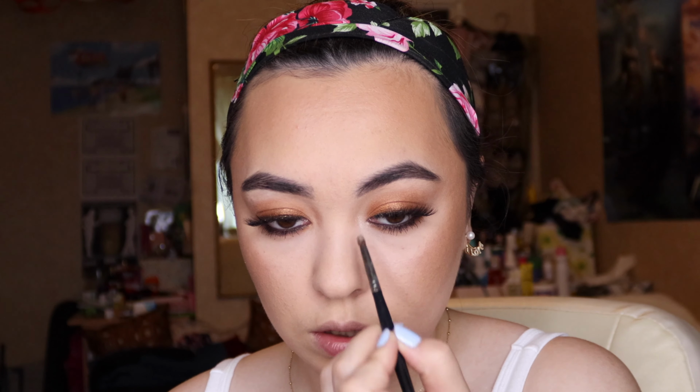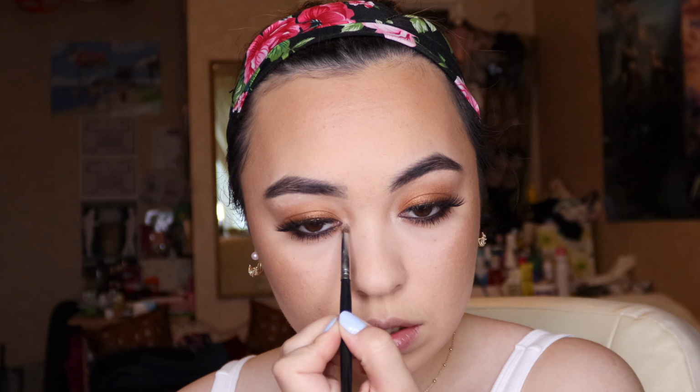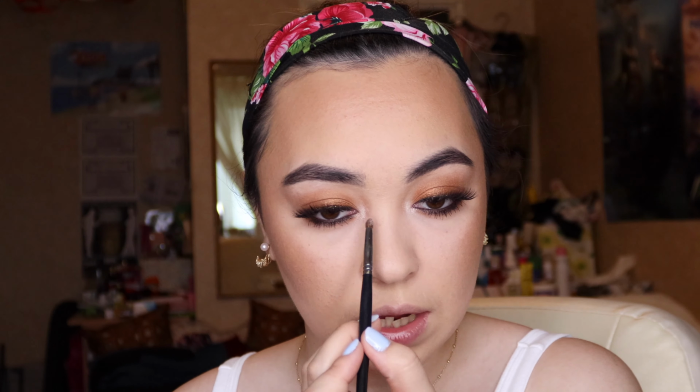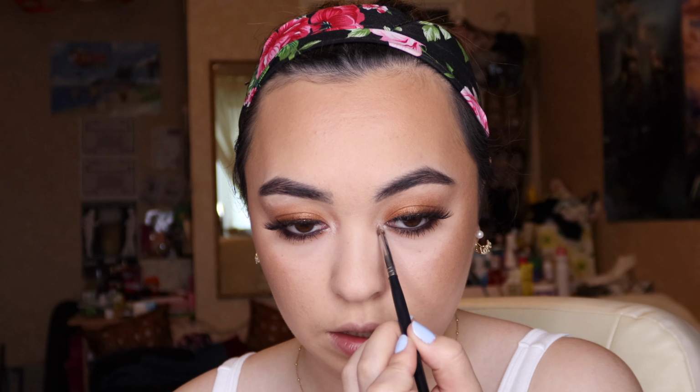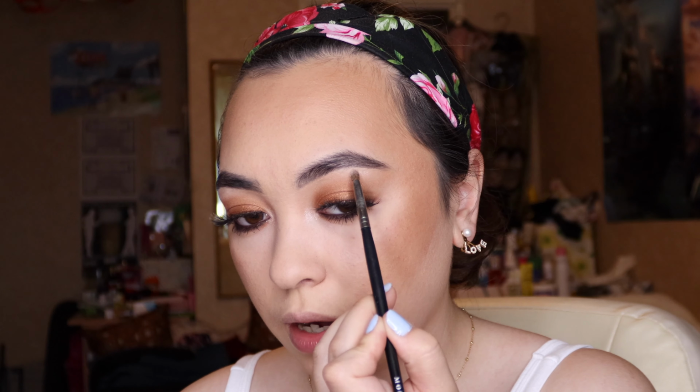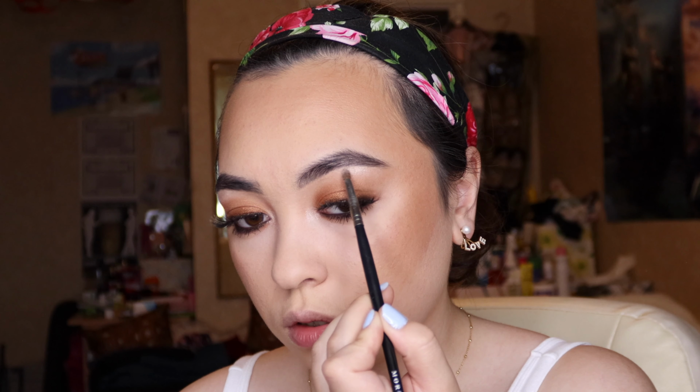So I'm gonna do my inner corner. I like it bright, bright, bright. To me, if I have no inner corner highlight, I don't like my makeup look. My makeup look is not done, it's not nice, it's not banging. I just have to have an inner corner highlight. And the same with under eyebrow highlight. If I don't have under eyebrow highlight, might as well just go home then, innit?